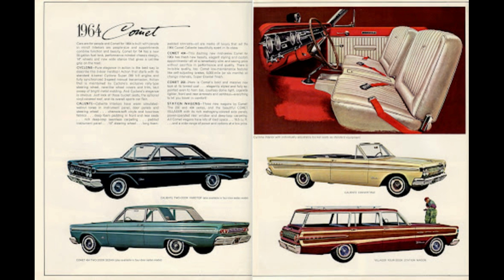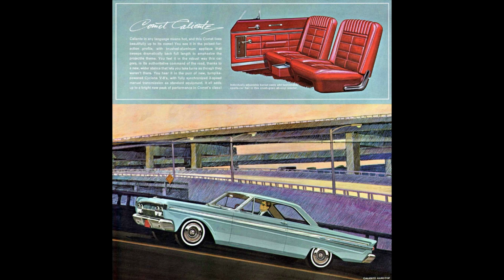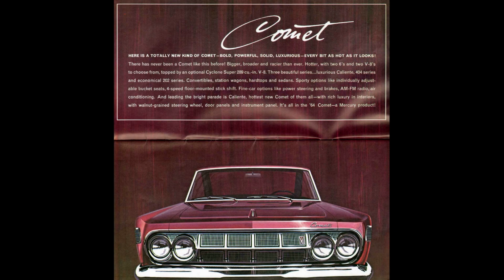All these race and endurance efforts paid off. The car-buying public responded enthusiastically by visiting their local dealers and purchasing an astounding 189,936 Comets, comprised of 15 different models. The Caliente was the newest model for those wanting a sporty hardtop. The performance-oriented Cyclone debuted about midway through the year on January 17, 1964.